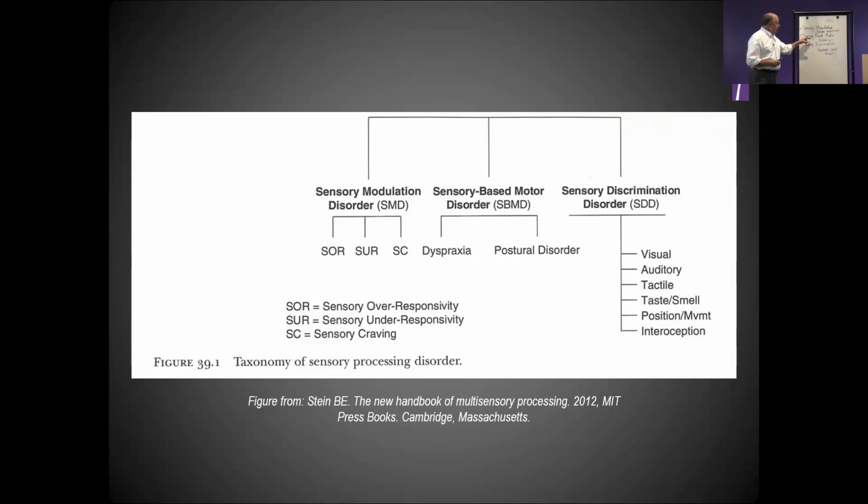And then when you look at this sensory-based motor disorder, postural disorder, the number one problem with that is people who lose their rotation of their trunk fit in that category. I'm going to give you 2 techniques tonight that are going to fit in that category. There are many more, but I'm going to give you 2 so you can discriminate between those 2 when you might use them and for what reason.